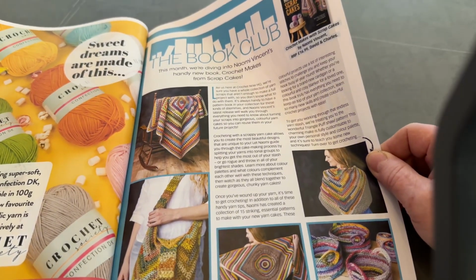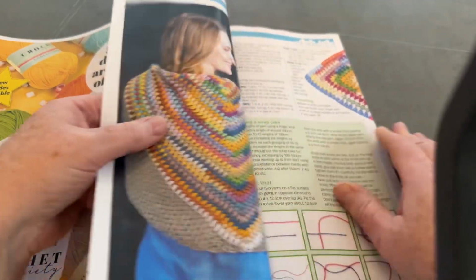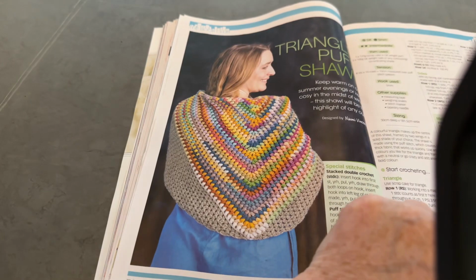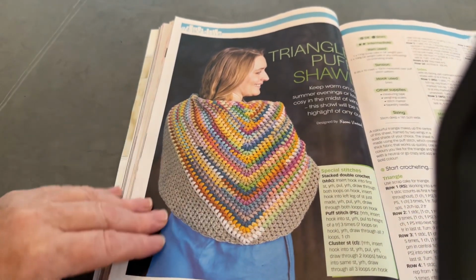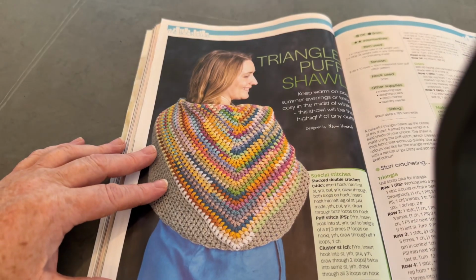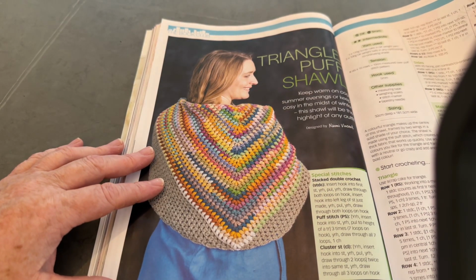So it's basically just getting all your odd bits of yarn together. I never used to put them in a cake when I was young, but me and my mum used to make scrap blankets with it all and things like this. It's not a new thing, but it's a fun thing. This is Triangle Puff Shawl. It'd be very heavy, that, made with puff stitches.